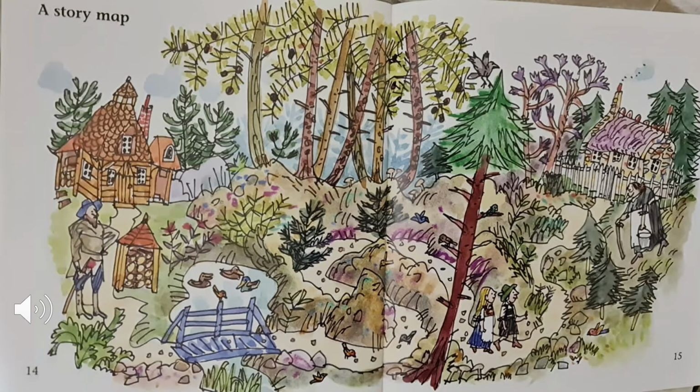Okay, students, that was the story all about. I hope you enjoyed it. Okay, now these are the illustrations of the book. Illustrations refers to the pictures in the book. Okay, try to spot out the main places in this story.